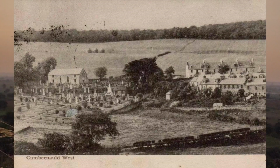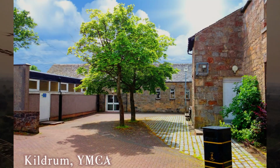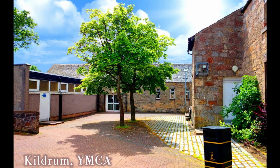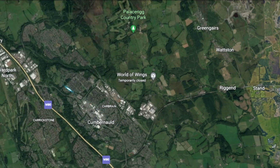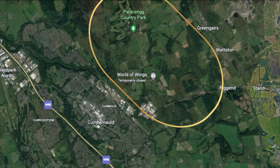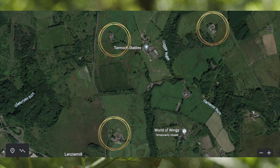The new town replaced farmland and scattered cottages. Very little remains of them within the 20th century development. However, if you stand on North Cumbernauld Road in front of the town centre and look across to the hillside opposite, you will see what was lost. Farms and cottages hidden away between Glencryan, Palace Rig, Greengares and Upperton.